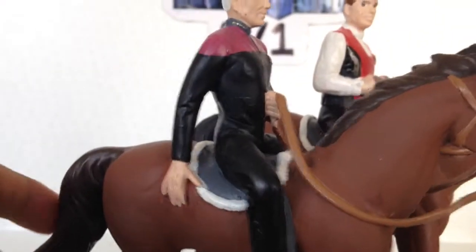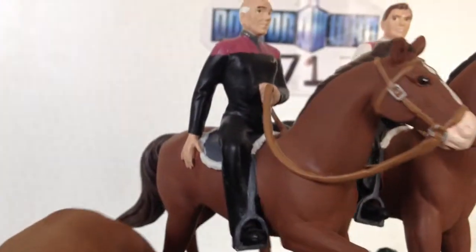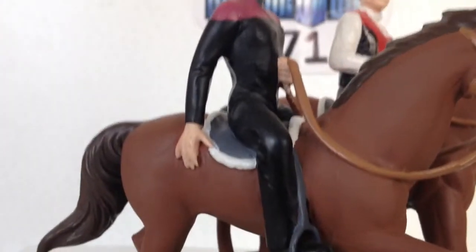Cards there. The horse's tail looks very cool. And the saddle. Every professional horse rider always carries a saddle.